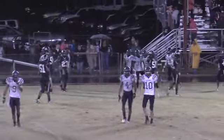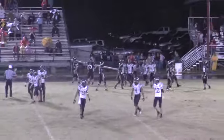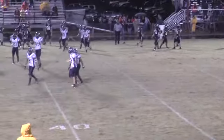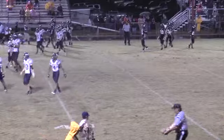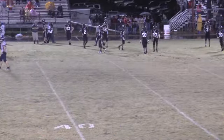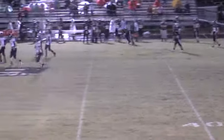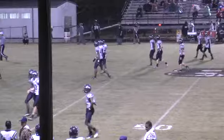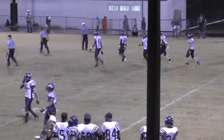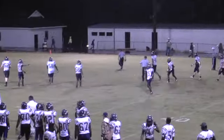Who got the interception? I couldn't see from there. Far side of the field. Got a flag on the Dragon. Let me look over at the infamous Dragon video crew. Who got the interception? I believe that was Jay Mitchell with the interception. Now we got a flag down. And still we're going to get the ball, but we're not going to get it where we had it, which was at the Bearden 30.